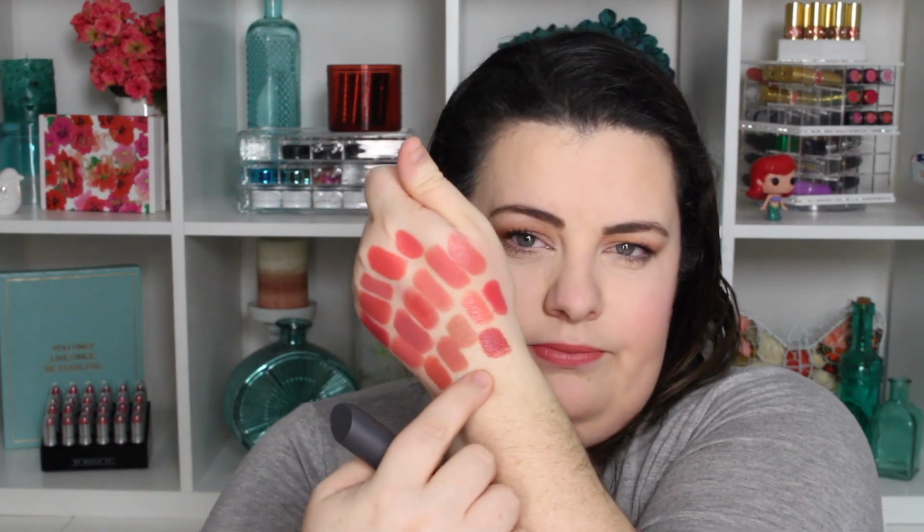And this last one is Sweet Cream by Bite. I also have Pepper by Bite, and I don't know where it is, but it's another color that's very similar to this one that I really love. That's Sweet Cream. I feel like those all muddle together very nicely. Kind of want to put Sweet Cream on my lips.